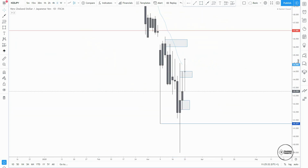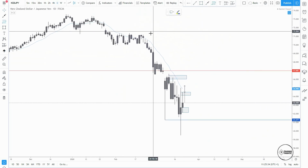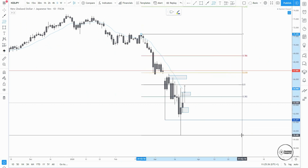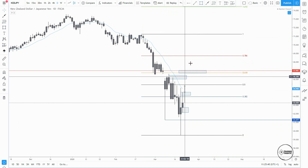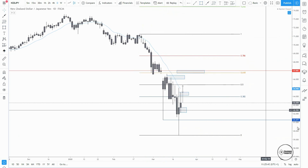And if I check this on the daily time frame, if we have a clear swing point, this is swing high, this is swing low, we can see we have actually a nice place for the daily to get to fill the gap, and then we can continue lower. So let's see if this will play out.